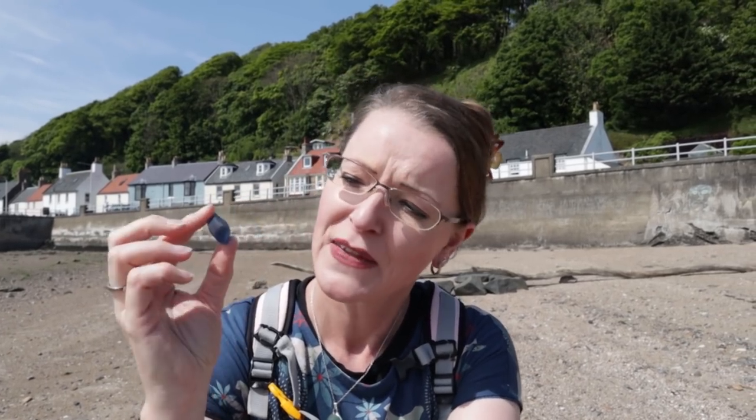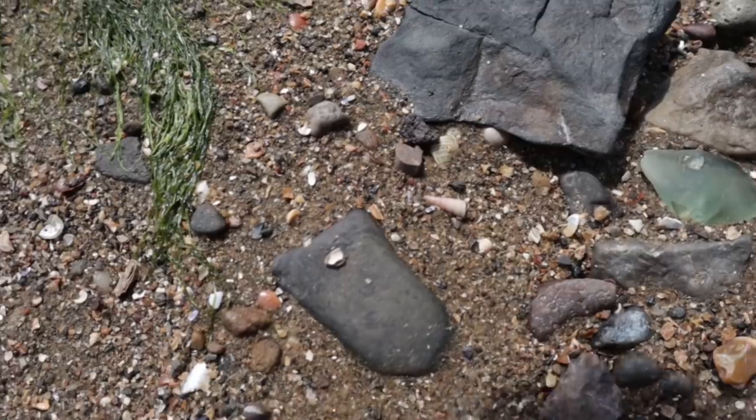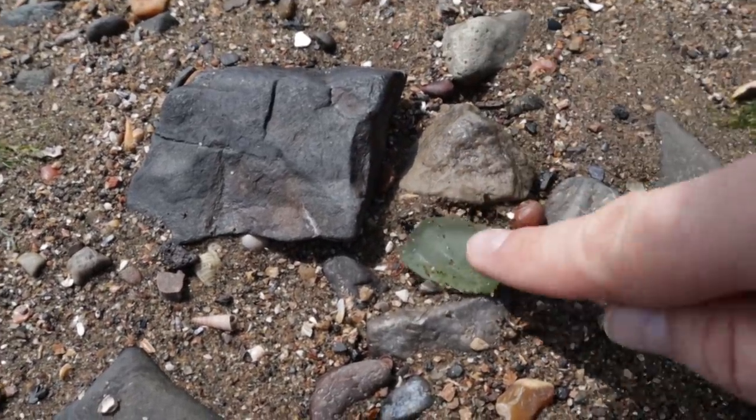So, second find of the day, huge chunk of blue glass, really, really lovely and quite unusual colour. So, let's see if we can make that into a pendant. Really, really chunky pendant. I think that'll look great. Chunky sea glass today.